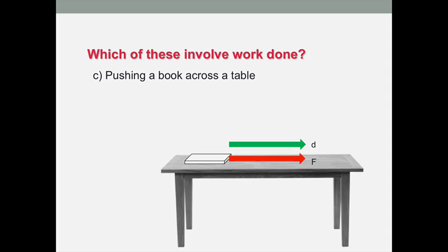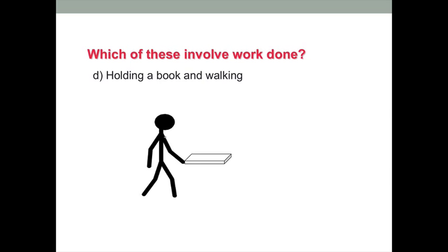Now the fourth one is something interesting. I am holding a book and I'm walking forward. Is there work done in this case? First you need to identify where the force is. We know there's a force acting downwards due to weight, but to hold a book, what direction am I acting in? I'm actually lifting the book and holding the book, so the force is acting upwards because I'm holding on to the book.